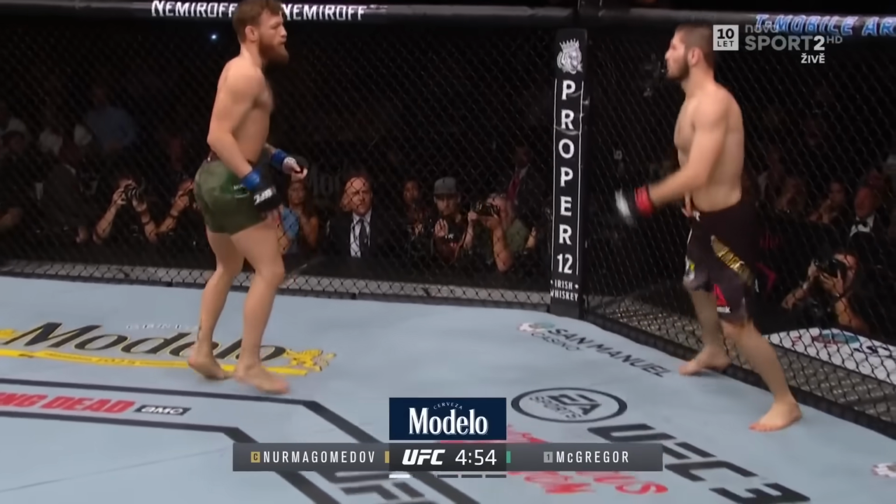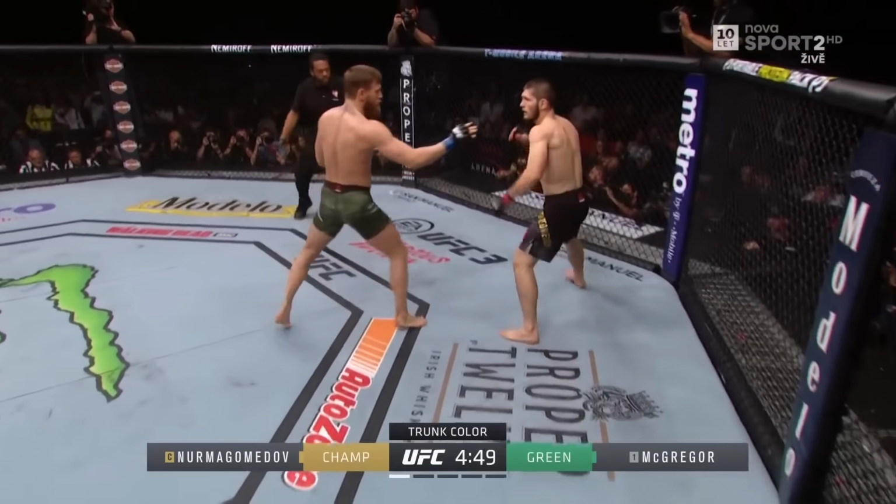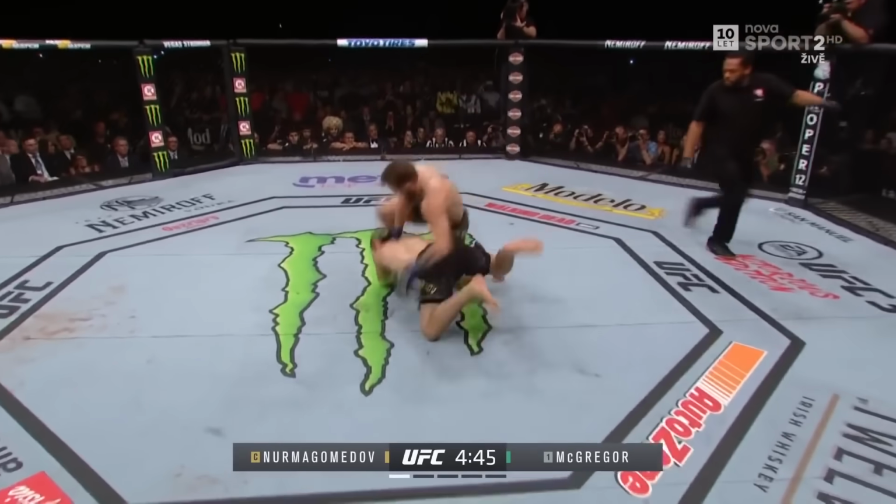McGregor in green, Nurmagomedov in black. McGregor lands early. Pressure right off the bat by Conor. He's trying to force the shot out of Khabib with pressure instead of waiting for Khabib to come at him.